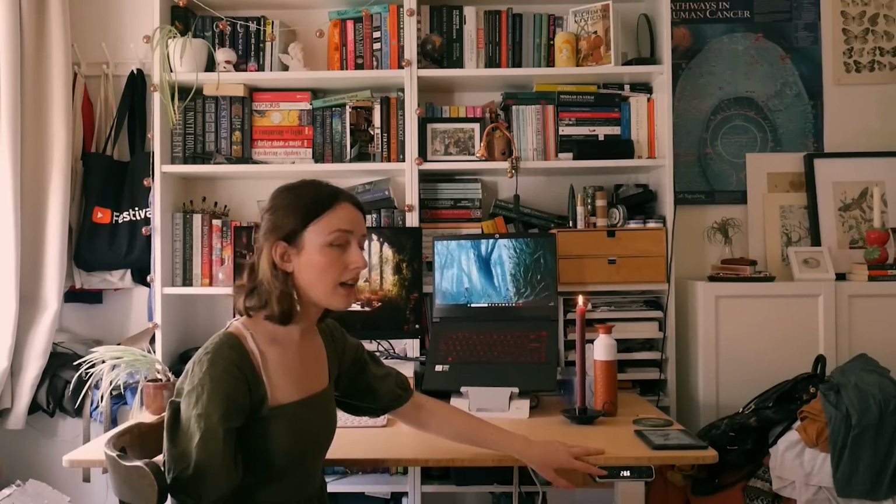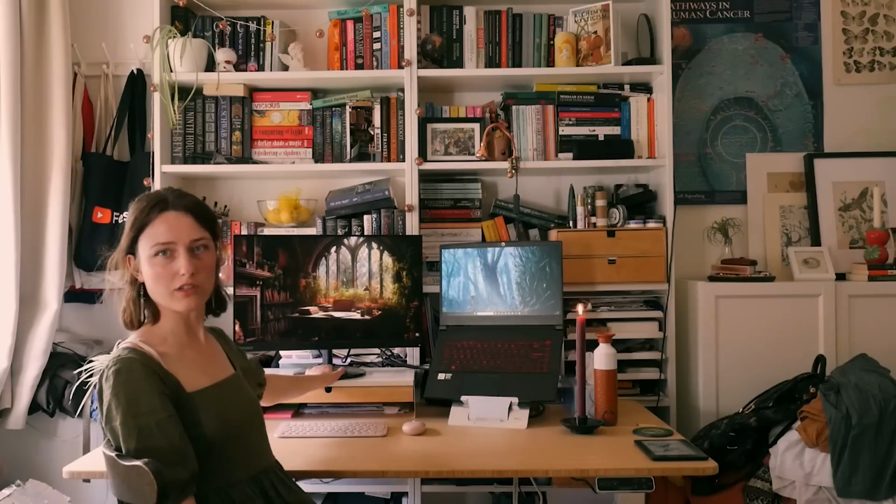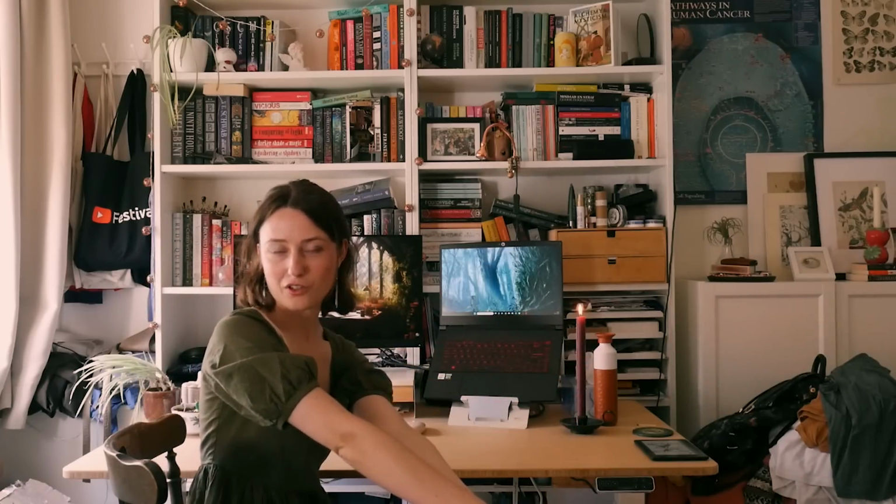It's also a standing desk, so I can put it up and down if I want to. The standing desk is from Flexispot, and I've just made sure to put my laptop propped up so it's good for my neck and stuff. And then I also have a second screen because that's super easy. And like I said, sometimes I take this screen and move it over there to the sitting area so I can play my Switch on a big screen.